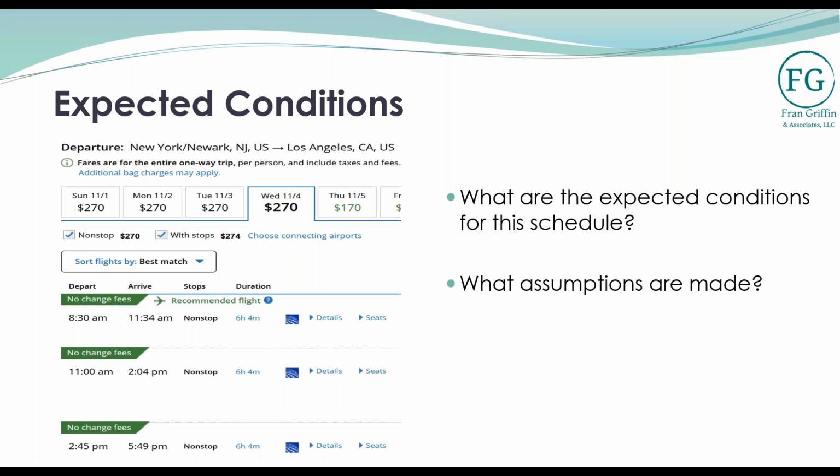They think ahead to what are the things that could impact the time. So I know it takes less than 6 hours and 4 minutes to fly to LA, including taxi time and landing time, but I know that they've built that into the system. But when we look at this schedule, we have expected conditions for this schedule. There are certain assumptions that are being made. So if I were doing this in a live room, as I often have done, I ask people, what are the expected conditions that United Airlines would have when they set this schedule?